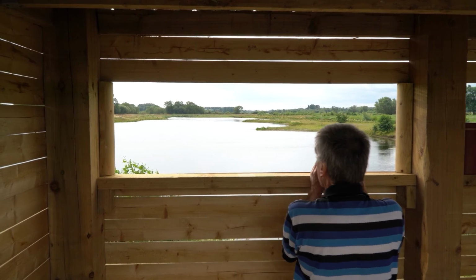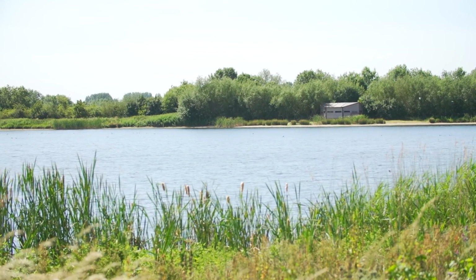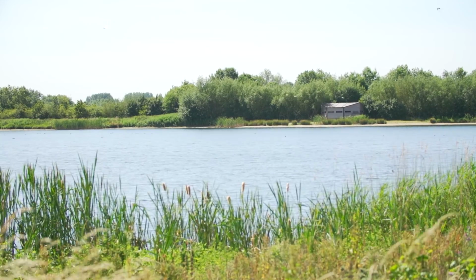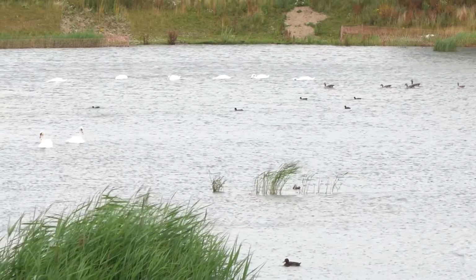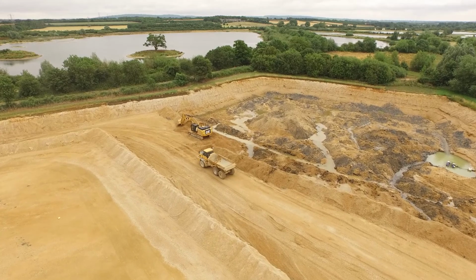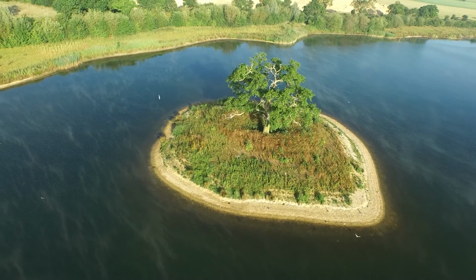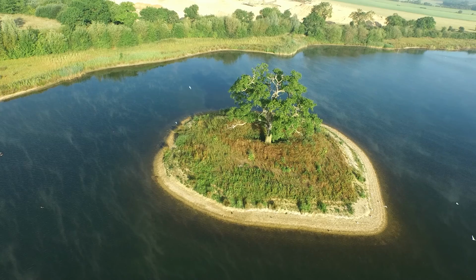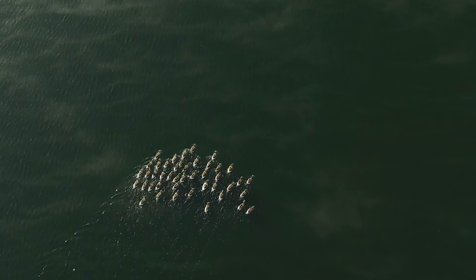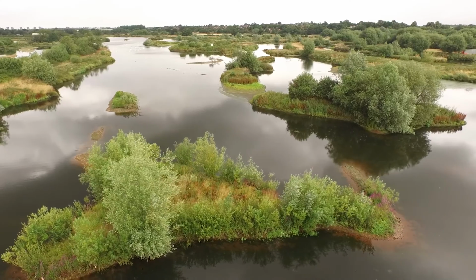If you've visited a wetland nature reserve, been birdwatching at a reed bed, or enjoyed a lakeside picnic, you might not have realised that they were all once quarries. The mineral and quarrying industry is uniquely placed to enhance our environment, and in the past 50 years, the industry has been responsible for expanding habitats and increasing biodiversity right across the UK.